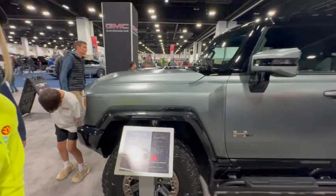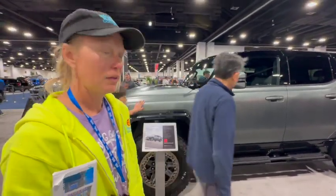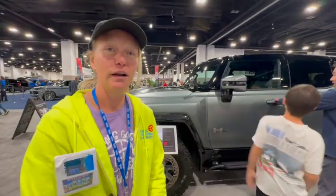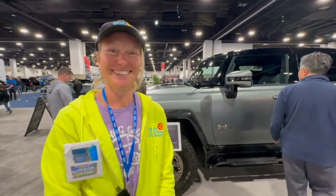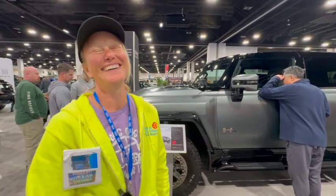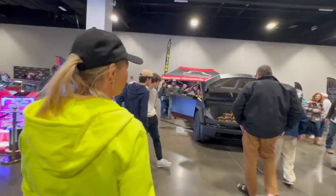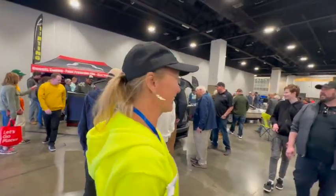That's fun. So tell us why we're here, what this is. This is the all-electric Hummer by GM at the Denver Auto Show. I'm a volunteer for Drive Electric Colorado. He's got some little Cybertrucks in there for $20.